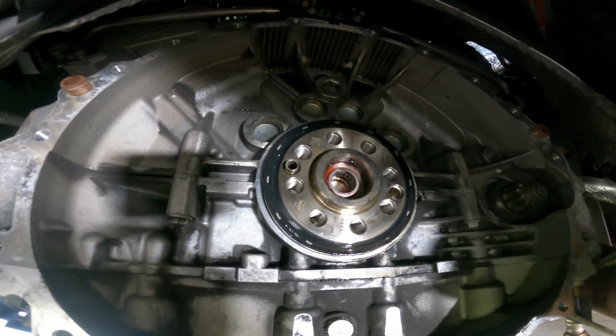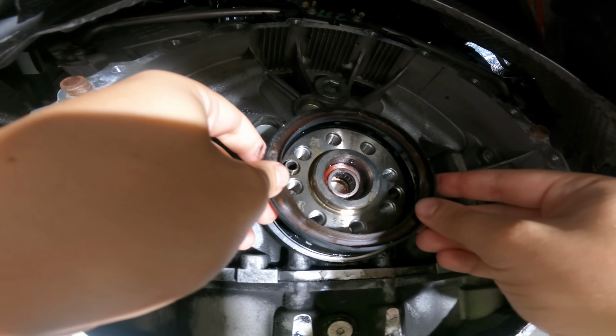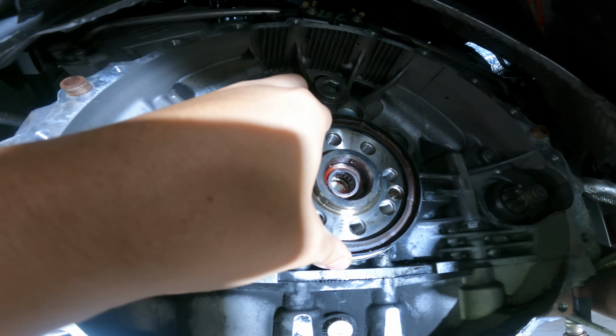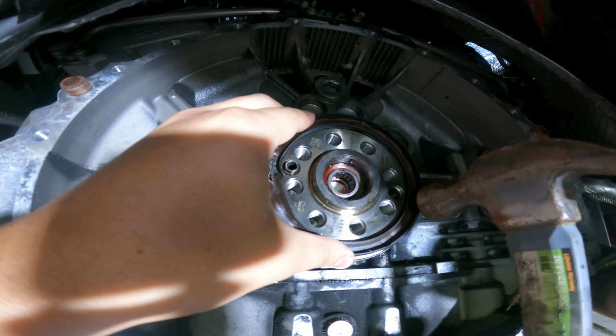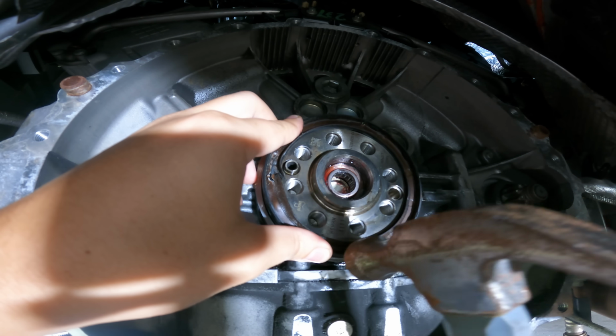So you take your old rear main seal, okay? And then we're gonna put it on in reverse, just like right here. Now the next thing is get the smallest mallet. Get the smallest mallet you have. Shame on me for not having a smaller mallet, and just give it a few little taps.